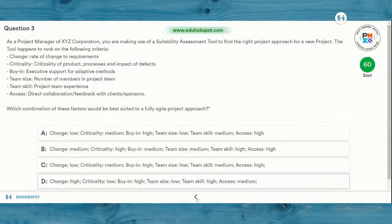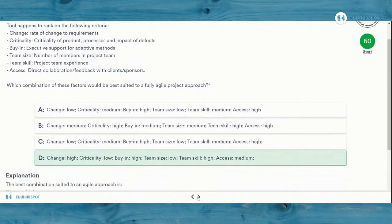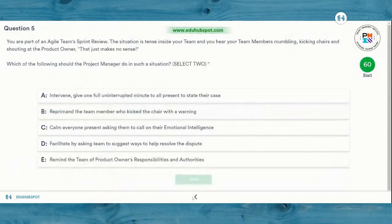Yes. So let's move on to the next questions. Okay, so here you go. Let me kickstart the timer again for you. Question 5.